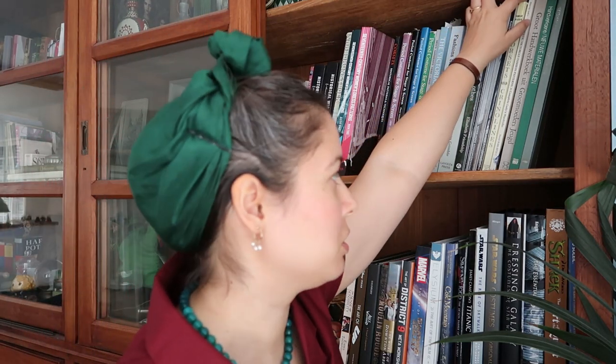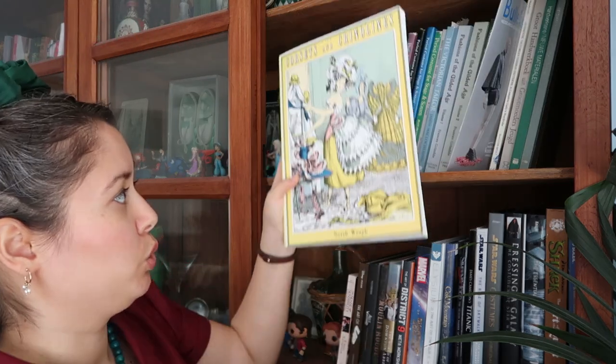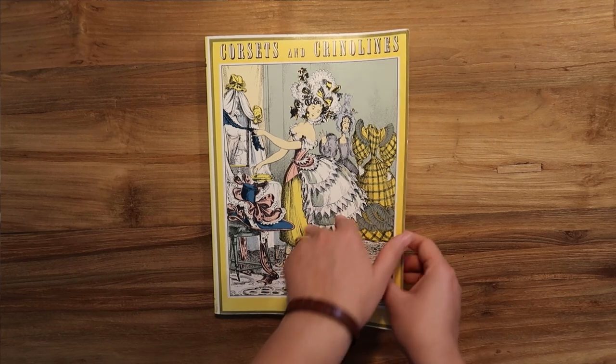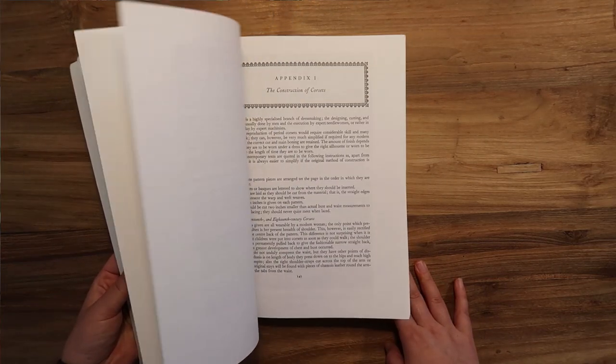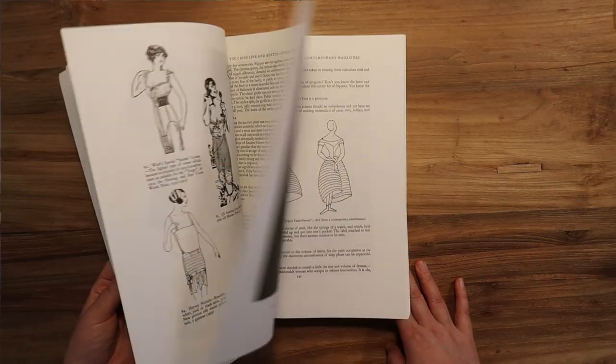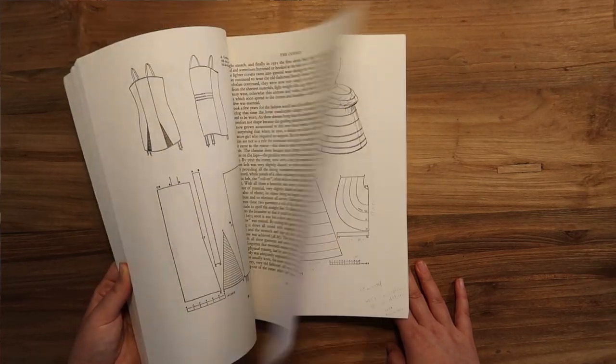Now, a must-have in your collection is Norah Waugh's Corsets and Crinolines. Undergarments are vital in historical costuming, so this book is a must-have in your collection. As the title says, it covers corsets, but also stays, crinolines, bustle pads, everything basically.